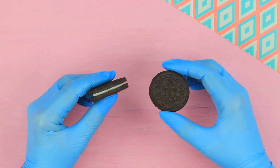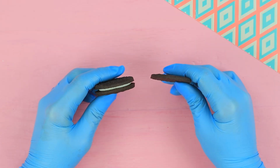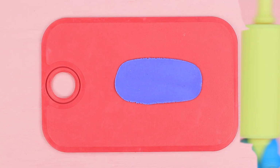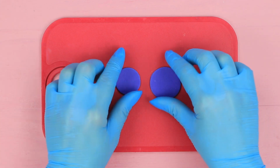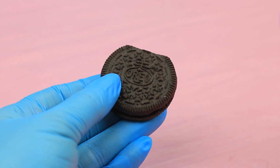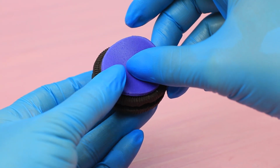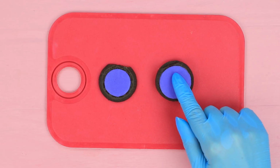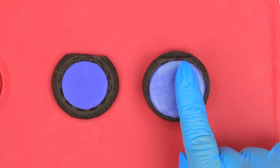Take one whole Oreo and 1/2 cookie. Cut a little piece off each cookie. Roll out some fondant and cut out 2 circles of different diameters. Attach the big circle to the cookie sandwich and the smaller circle to the cookie half. Rub edible pearl powder into the big circle.